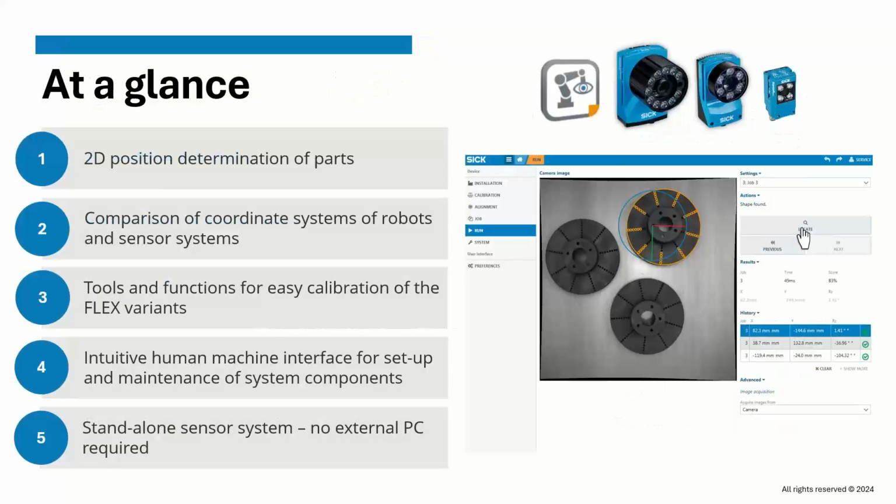So at a glance here, we are giving you the position of a part in 2D. You can see off to the right hand side, we're giving that location. This is what that software is. We're going to give that position out through the coordinate system of the robot, so giving you actual coordinates out, so you don't have to do a lot of translating or trying to figure out what that is in your robot side.